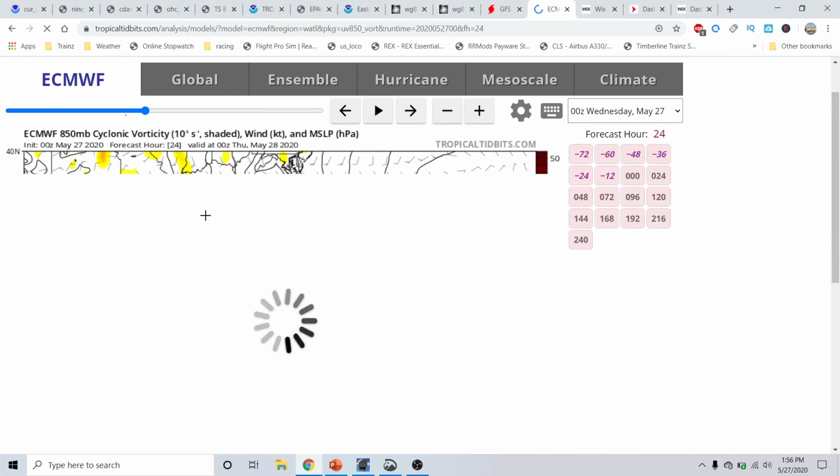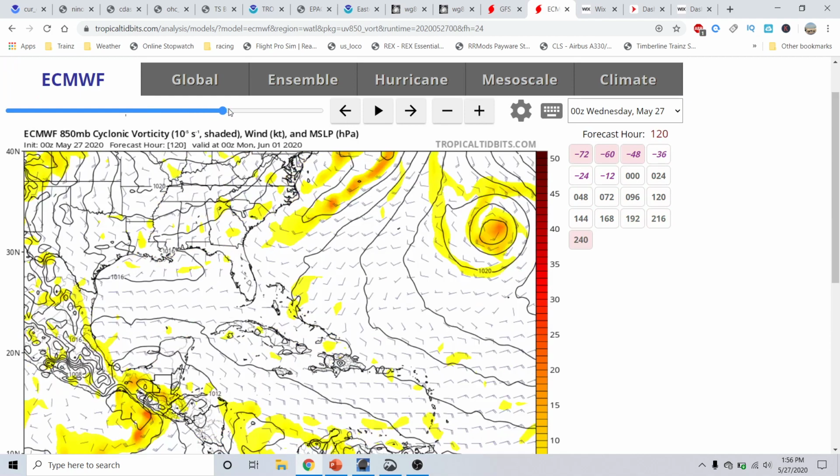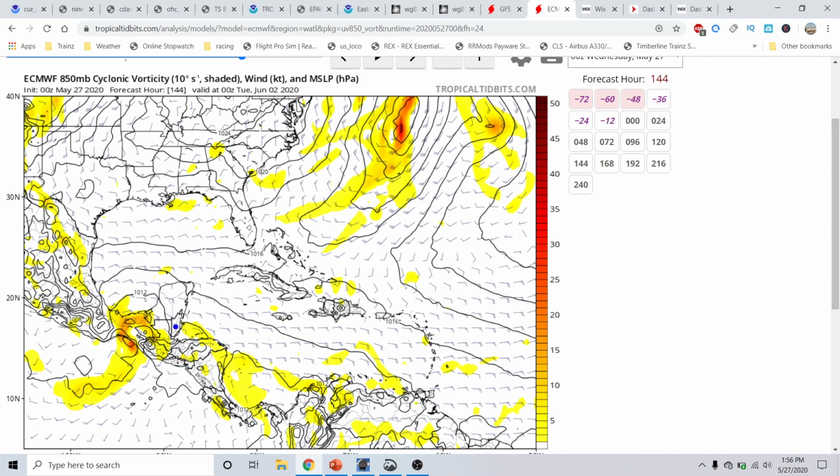And if we take a look here, we're actually going to go back to the region. This is, by the way, coming from tropicaltidbits.com. So if you notice here, Bertha goes away, and then we are likely to see our next system begin to form. And again, some of that energy, even on the European, makes its way into the southern Bay of Campeche. So we will have to see if anything tries to get going there over the next several days.